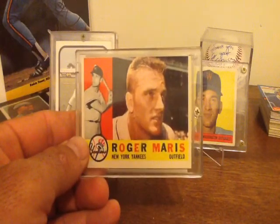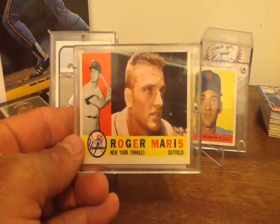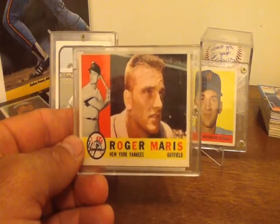So there it is, 1960 Roger Maris, not in the best of shape. But this one right here will always be my favorite card.